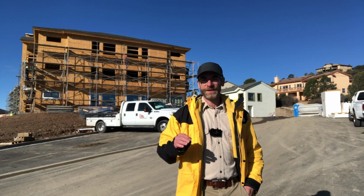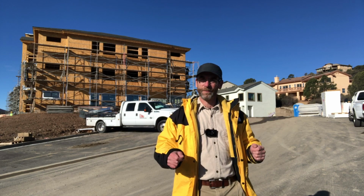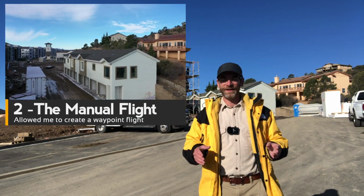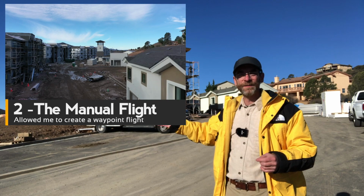After that flight, I swapped out the battery, and I actually flew manually through the center of the construction site. Now, why did I fly manually? I have a saved flight on Litchi called Middle, where it's flying up the middle between the buildings.